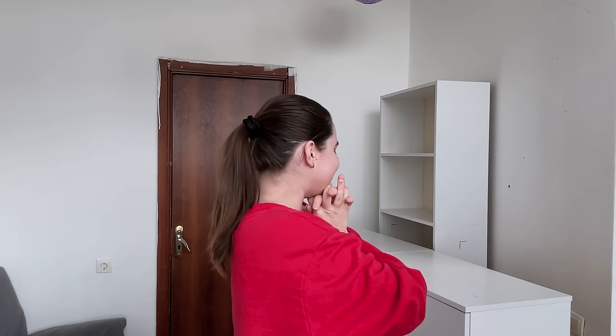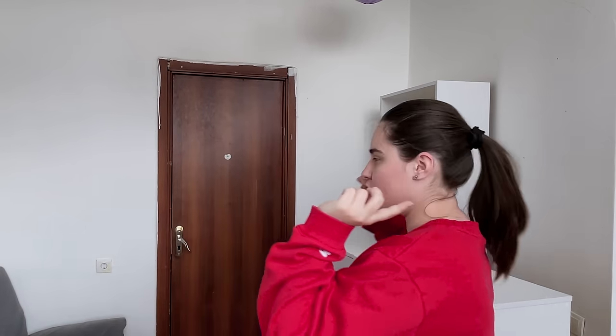Good afternoon, not morning, afternoon. And I'm excited about today because I need to organize things today. I kept them here because I need to wash them first. And then they will go to that room.